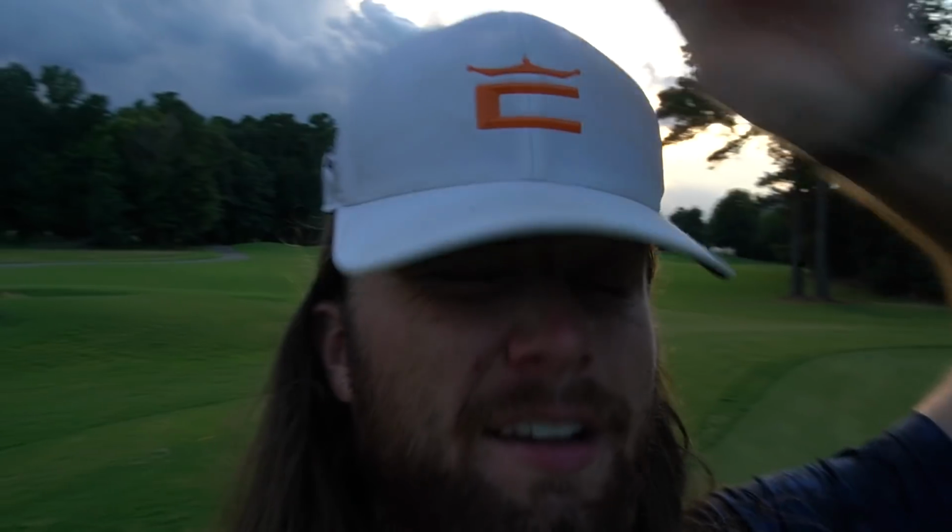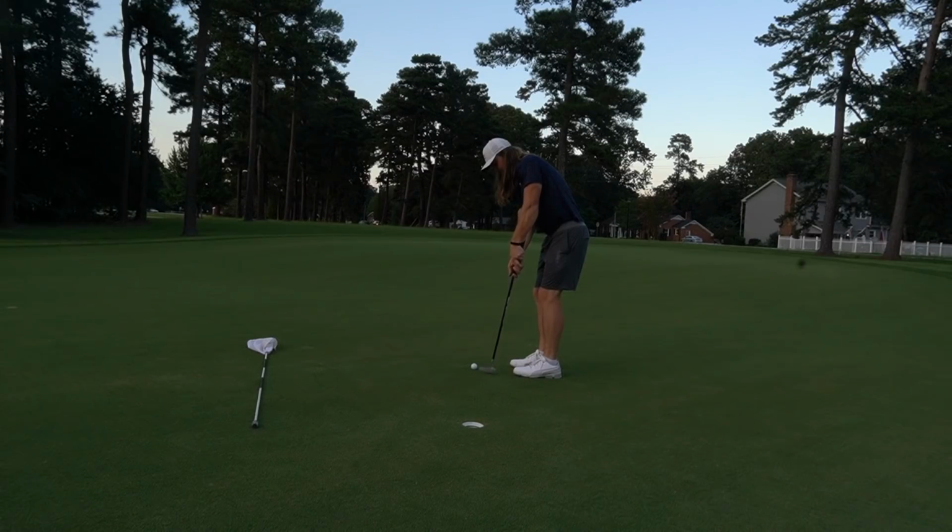See if we can make it, and I'll also update you guys on if I find the ball. So unfortunately, I think that one's lost. I only gave it a minute or 2 to look because we are running out of daylight. So got about 4 feet here. Let's see if we can make it.